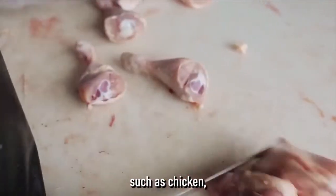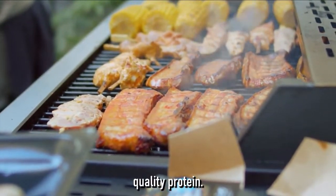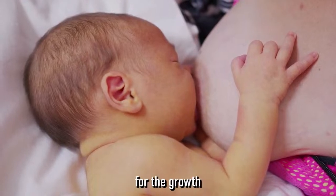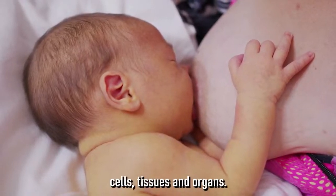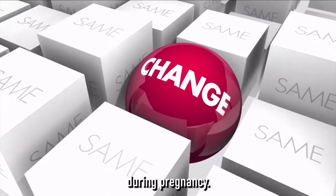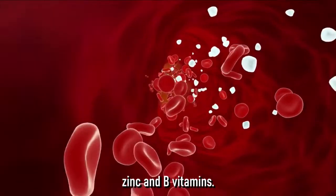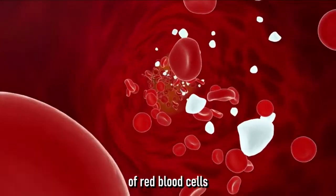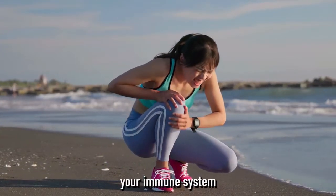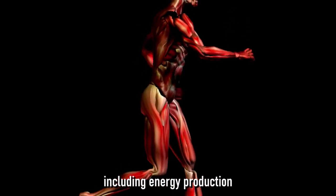8. Lean meats. Lean meats, such as chicken, turkey, and lean beef, are excellent sources of high-quality protein. Protein is essential for the growth and development of your baby's cells, tissues, and organs. It also supports your own body's changes during pregnancy. Lean meats are also rich in iron, zinc, and B vitamins. Iron is crucial for the production of red blood cells and the prevention of iron deficiency anemia. Zinc supports your immune system and wound healing, while B vitamins play various roles in your body, including energy production and nerve function.